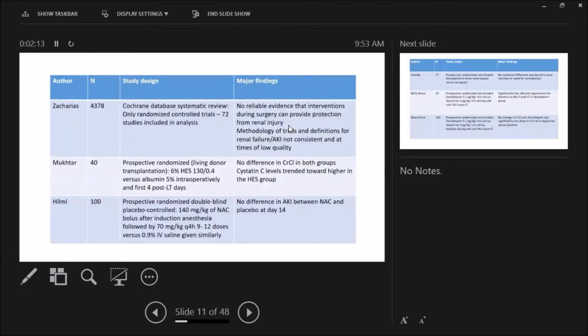As a regular surgical technique, this is a meta-analysis that collected many randomized clinical trials, about 72. There is no reliable evidence that intervention during surgery can provide renal protection. Another prospective study compared hydroxyethyl starch versus albumin; however, there was no difference in both.